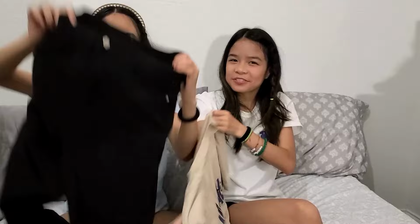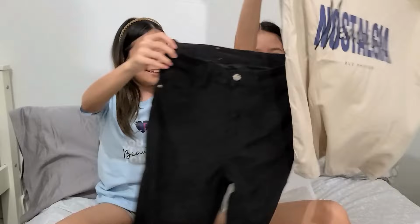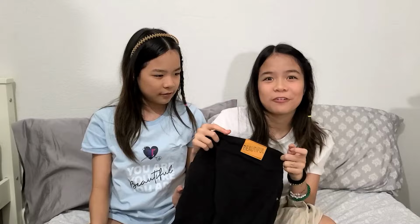This is so cute. I like the color. I like the beige color with the blue text on it. This could go together. Oh yeah. Oh, and in the back it says, "Beautiful, because y'all are beautiful." We love it.